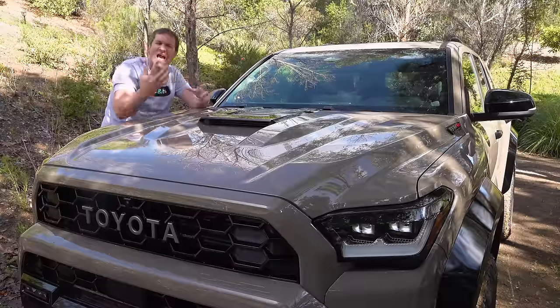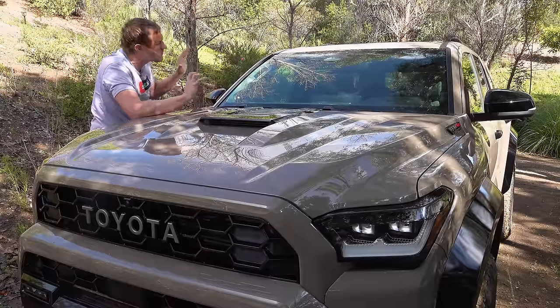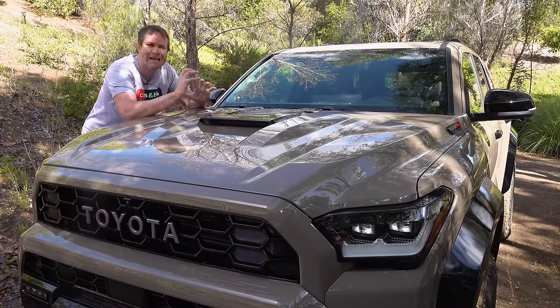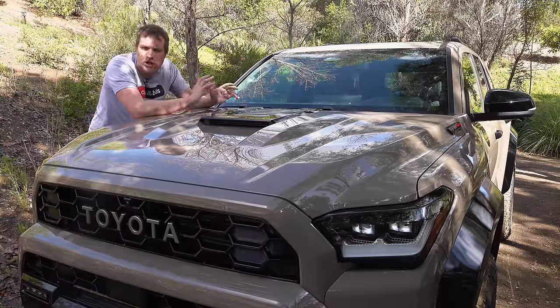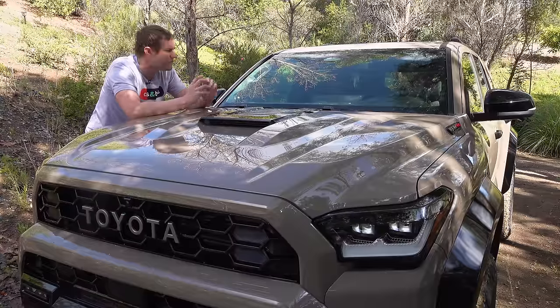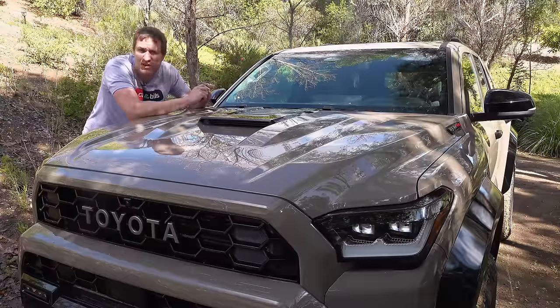Now, you'll notice I haven't yet driven the new 4Runner, and I'm not going to be able to. This is just a pre-production model, and we can't take it out on the road. But Toyota says it's going to go on sale later this year, sometime in the fall, and I'm sure I'll be able to get behind the wheel around its on-sale date in order to check out the new 4Runner from the driver's seat and see what the driving experience is like. Frankly, I can't wait. I'm really excited to do that.